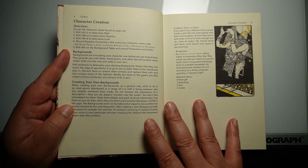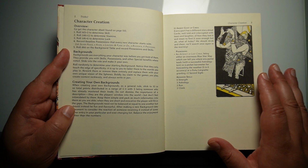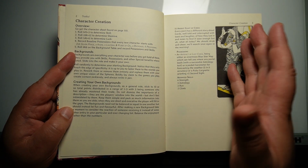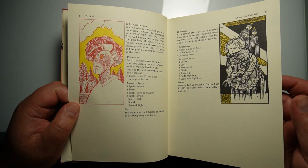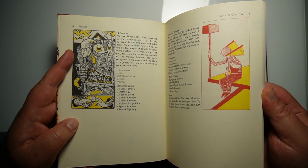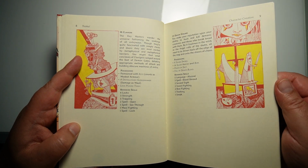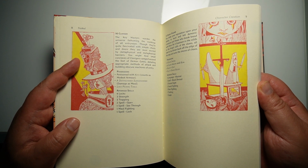Now, a background is basically a class, but it's mostly described by its possessions, its skills, and its special abilities. So they even have a section here about creating your own backgrounds, which is great. But I would recommend starting with the D66 table that comes in the book. Each of them has a very evocative illustration, and usually they have about a paragraph or so of very evocative, unexplained text.